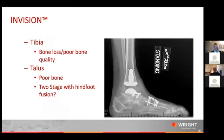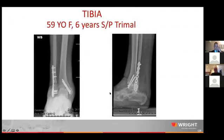I use it in the tibia for bone loss and the talus for poor bone. I also am trending to use Envision in patients that I do these big first reconstructions on to get the foot out of valgus. So I've done a double with an MDCO and a Lapidus. I've got the Meary's line great. These patients I'm cutting a little lower and doing an Envision talus because I think it protects me from AVN.